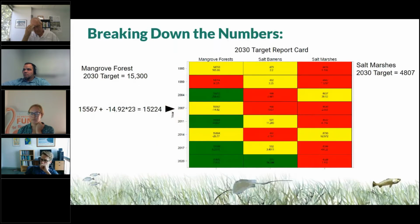The salt marshes are kind of the same. The only way you get the yellows for the salt marshes is if your accrual rate would suggest that you would meet the 2030 target, because all of the actual acreages remain below, I believe, the target rate. So the next slide.